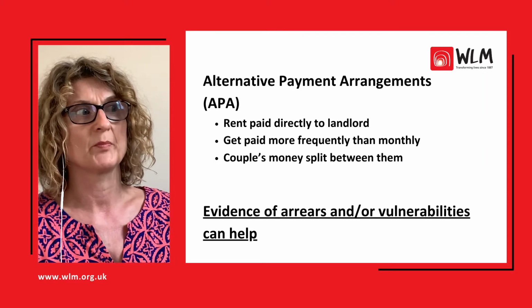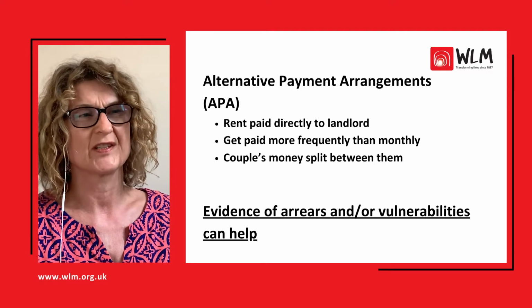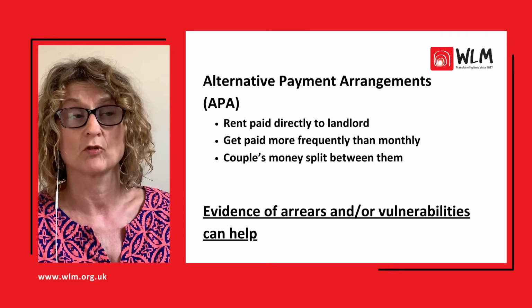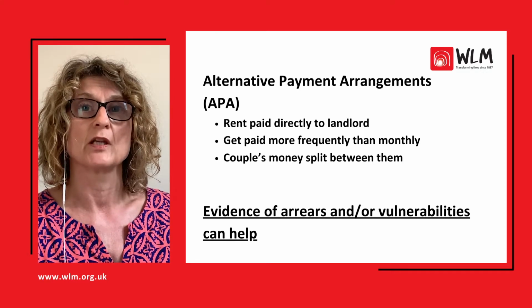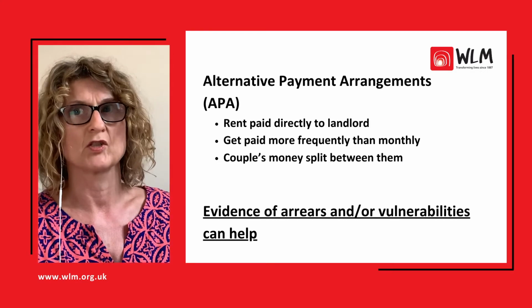Also, you can ask to be paid more frequently than monthly. So if trying to stretch money over a month is difficult and you find budgeting hard, maybe you've got debts and it's just too hard to juggle, again you can ask to have your money paid more frequently so that you can manage it a bit more easily.